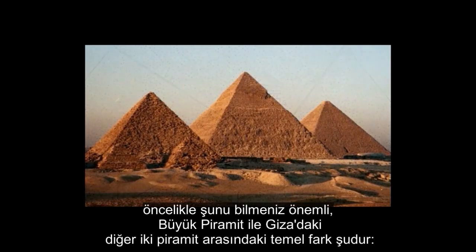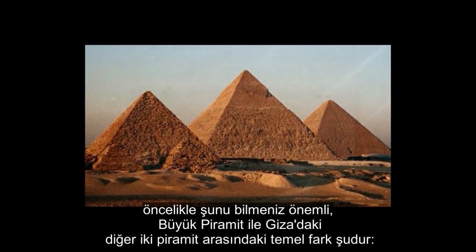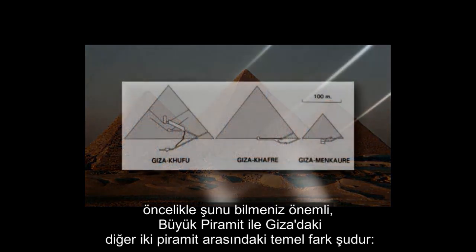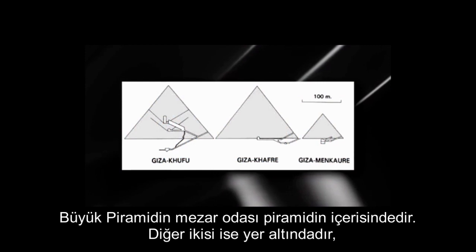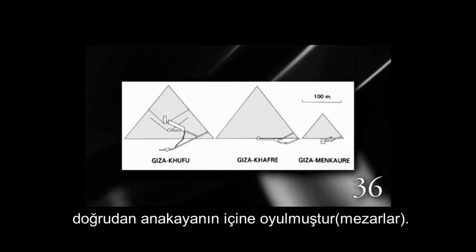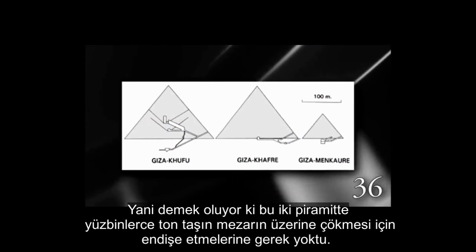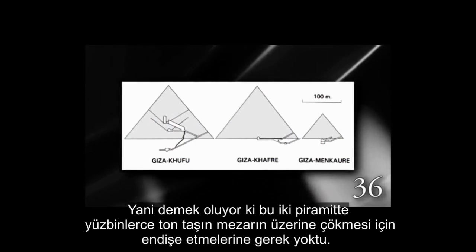First, it's important to know the main difference between the Great Pyramid and the other two pyramids at Giza is that the Great Pyramid's burial chamber was inside the pyramid. The other two were underground, cut directly into the bedrock, which meant that in those two pyramids they did not have to worry about the hundreds of thousands of tons of stone above it collapsing onto the tomb.